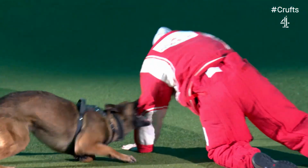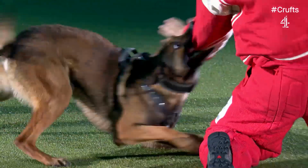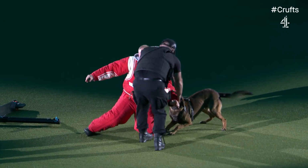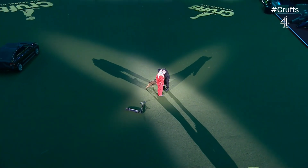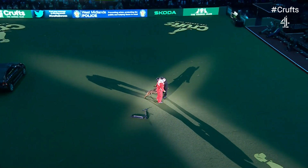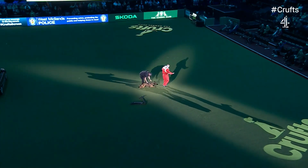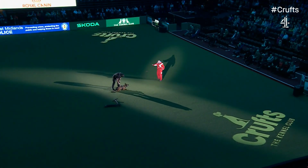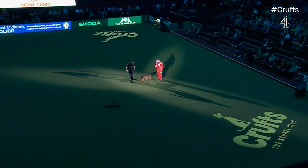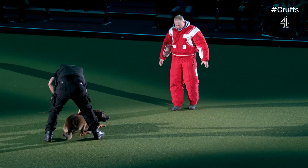A nice take down there by PD Gus. Our dogs are really confident in taking out criminals in lots of different scenarios. We make sure that they are as confident as they can be, so that they can be fantastic operational police dogs. We like them to be a little bit cheeky as well.